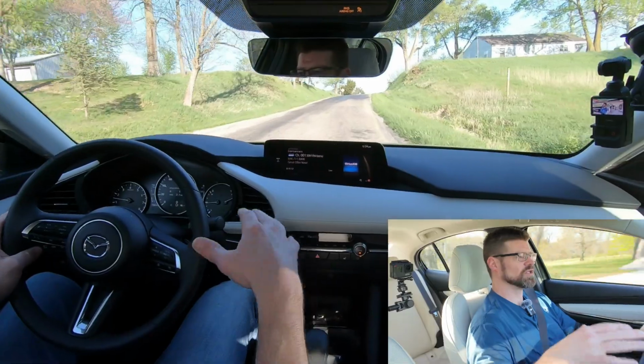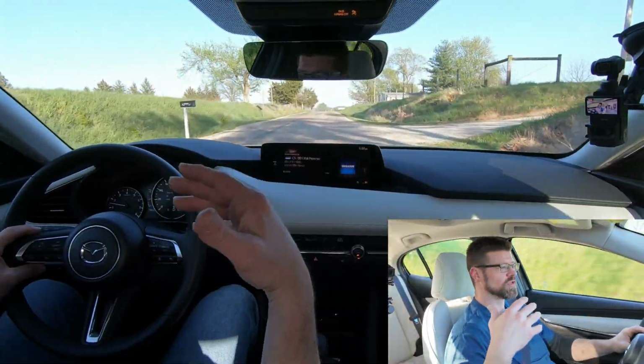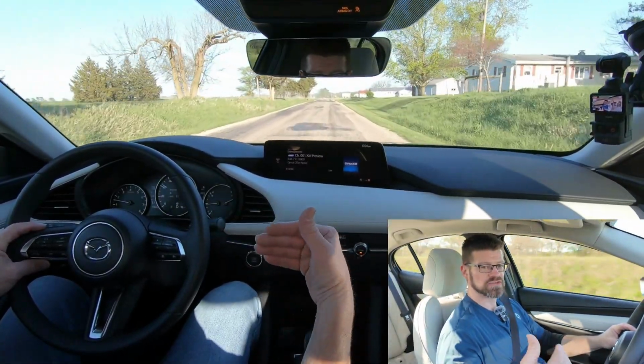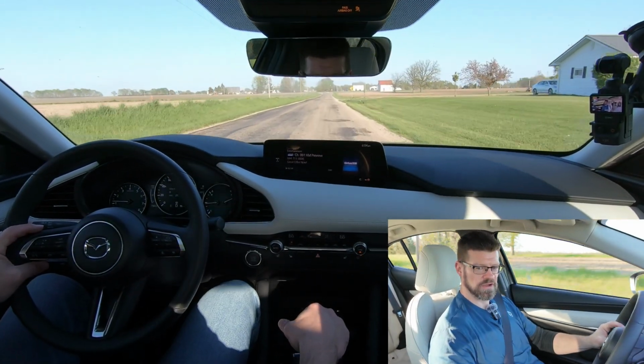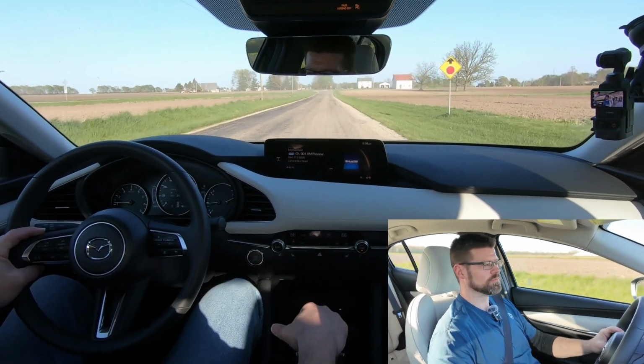The way that it feels, the way that it performs, it's great. I really wish they would bring the Mazda 6 back. It is one of my and my wife's all-time favorites. This Mazda 3 is a lot of fun, actually. Now, I haven't driven the hatchback version, and I don't really prefer the look of the hatchback version, but this has been a lot of fun driving this car.